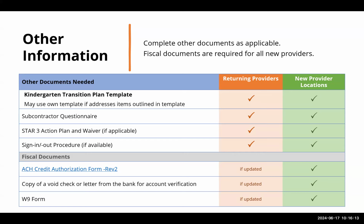All providers need to complete the subcontractor questionnaire form, which asks questions around business status and workforce diversity. And then we're also collecting the STAR 3 action plan and waiver a little earlier this year. We're going to have it available if it's applicable to the STAR 1 or 2 providers. There's only a few of them this year. So we're collecting that a little bit earlier. We're also asking providers to upload sign in and sign out procedures if they have that available. We'll go over this in more detail later on in the presentation.